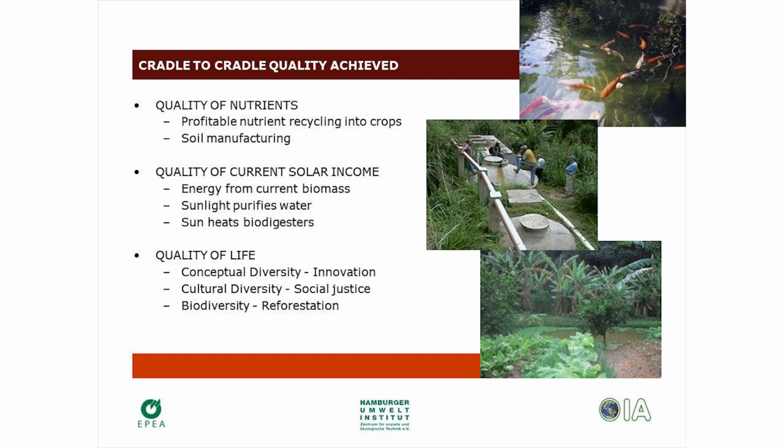And we're contributing to social fairness and quality of life, conceptual diversity, innovation, social justice, and some of these sites also have been used for reforestation projects where we grow tree seedlings on the site that are then actually replanted in deforested areas. And that is Cradle to Cradle.